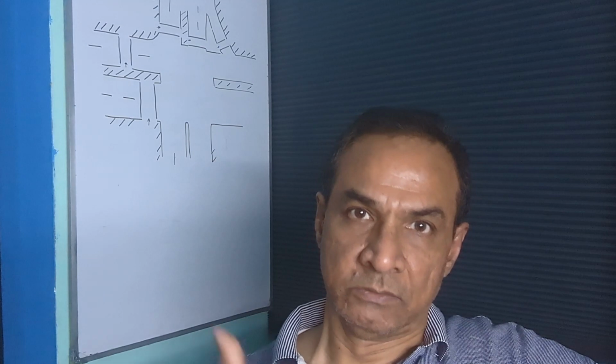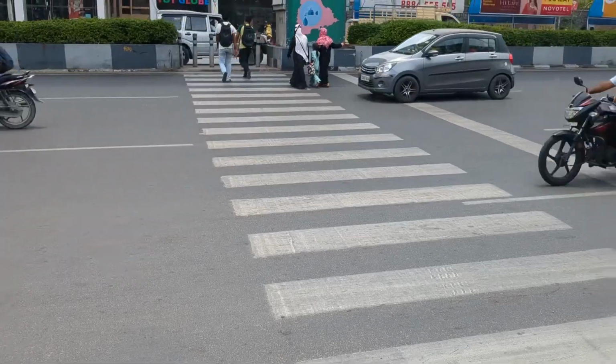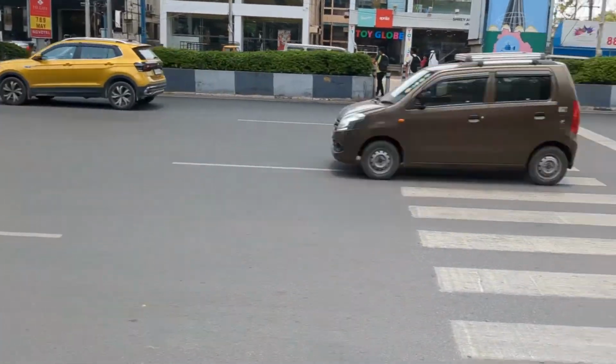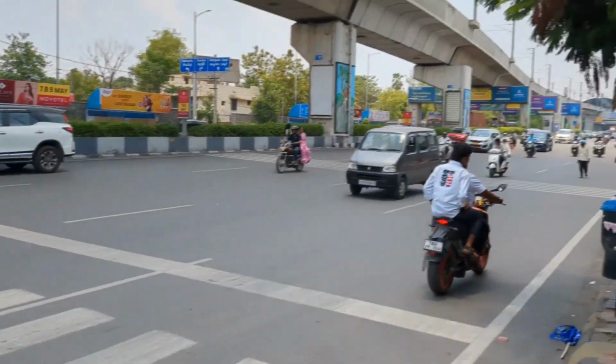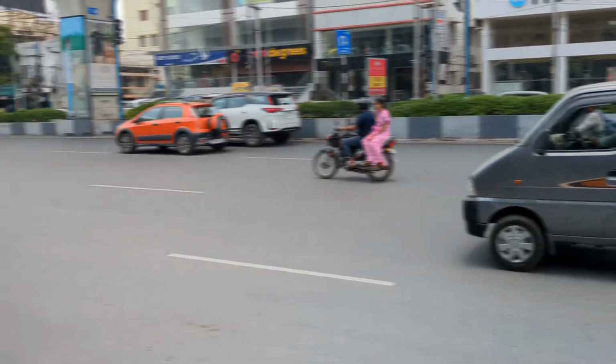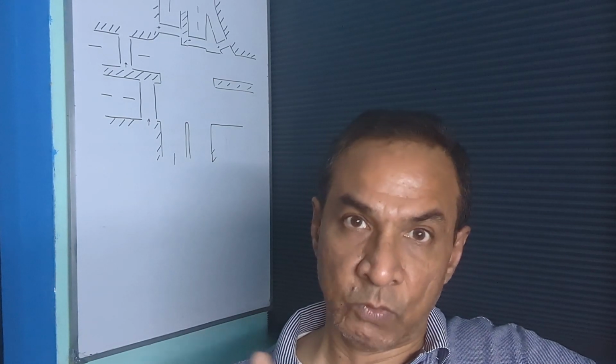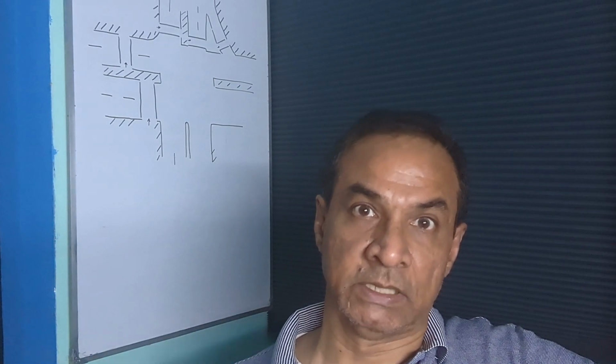There are quite a few Pelican crossings which have been provided on wider roads. For example, the Begumpet main road, at many places. On each half of the road, you have about 4 or 5 lanes. So to cross each half of the road itself will take, at least 15 or 20 seconds, for a normal person. So you need more than 30 or 40 seconds to cross the entire stretch of the road.